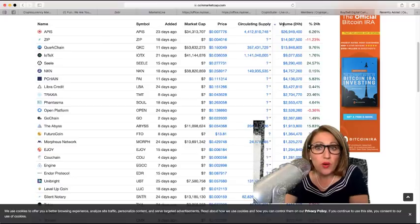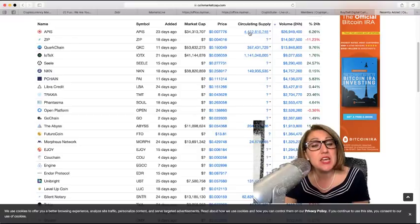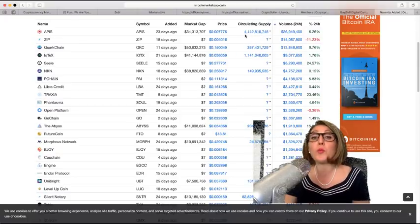Okay, so right now we have this one, APIS. It's got $26 million in volume. Now, it's been on the market for 23 days, so that's a good indicator. The circulating supply number is important too, because look at that. I've got to count my commas: 100,000, that's a million, 4.4 billion.